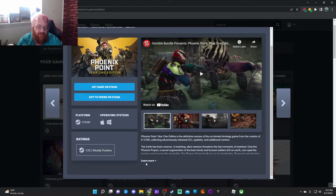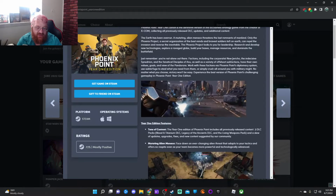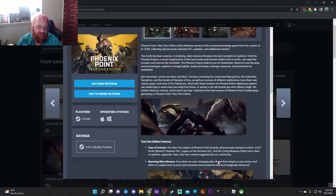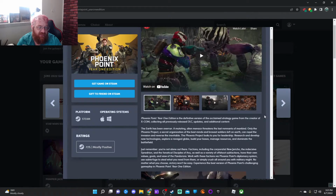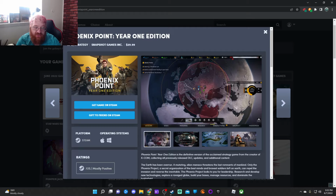Next up, as I said, this is Phoenix Point Year 1 Edition. This is actually made by the original XCOM creators. It's really, really interesting to use, but it is horribly difficult, just like the original XCOM. It's got all the DLCs, which makes it the year one edition, and it's got some really good graphics. The actual point and click of being able to shoot at specific areas, which will actually have different things that come with it, is amazing.